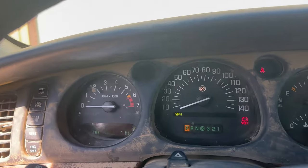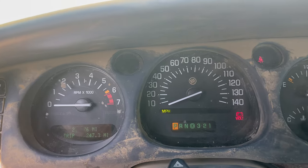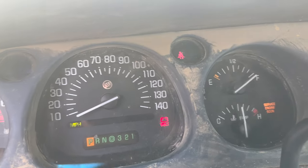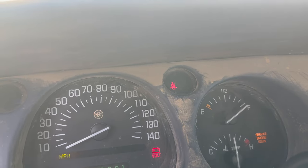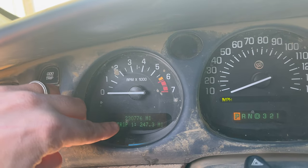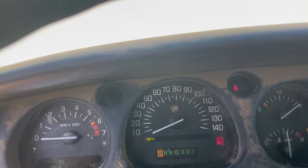Only 230,776 miles. Check engine light definitely doesn't go off, but you know, that's minor. We'll keep oil in it. That should do it. Gas gauge stays on full all the time. So you got to set the trip. Otherwise, you're probably going to end up running out of gas.